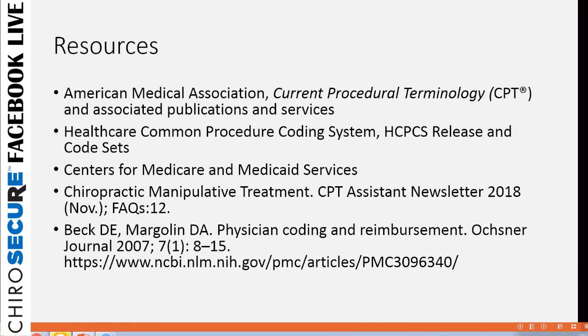Now, the resources here that I've taken from are not my own. The resources, of course, are from Current Procedural Terminology, CPT, and the Healthcare Common Procedure Coding System. I've taken it from the Centers for Medicare and Medicaid Services, as well as Chiropractic Manipulative Treatment and the CPT Assistant, which just came out. And then further from the Margolin book for physician coding and reimbursement way back from 2007.